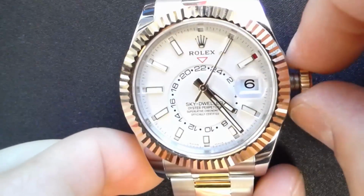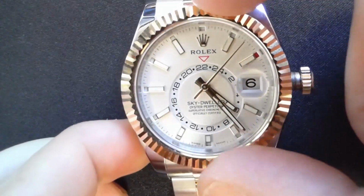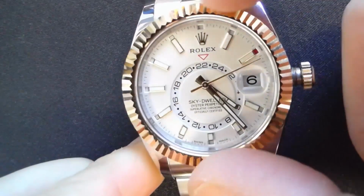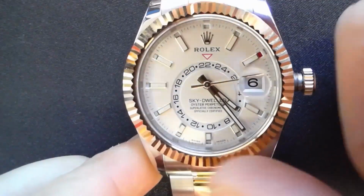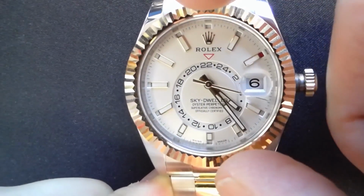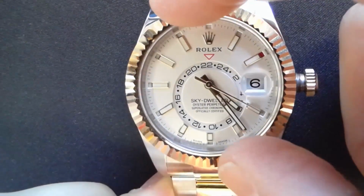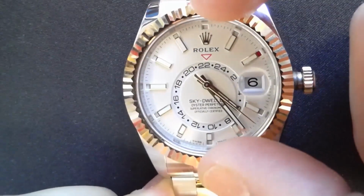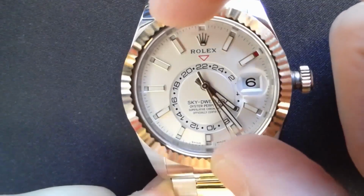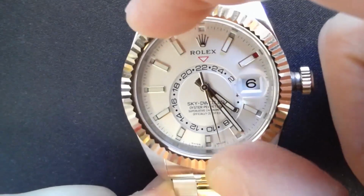So we pulled the crown out one click, and then we will go over here. There's 3 positions on the bezel. Your neutral is all the way to the right, or clockwise, and you feel it just stops. Then you've got one real good click there, another click, and then a third click.